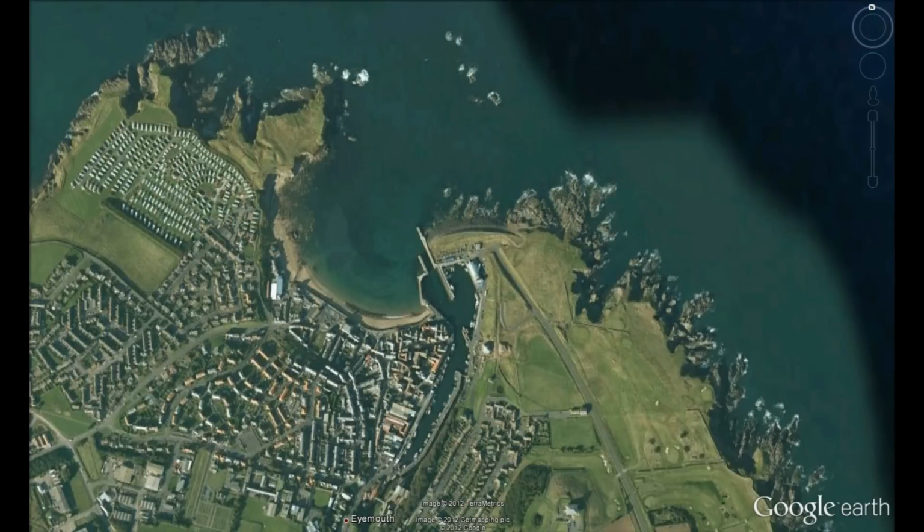We arrived at Eyemouth from Stromness at 4:30 on the 30th of June. Eyemouth is only 7 miles from the border with England, so we'd essentially done the whole of eastern Scotland in one leg of 36.5 hours, logging 211 miles.